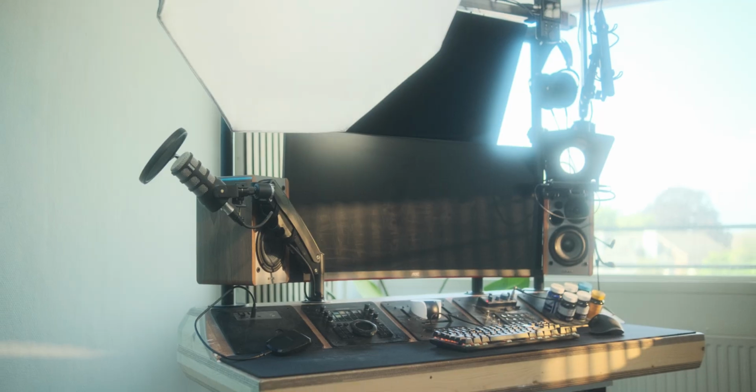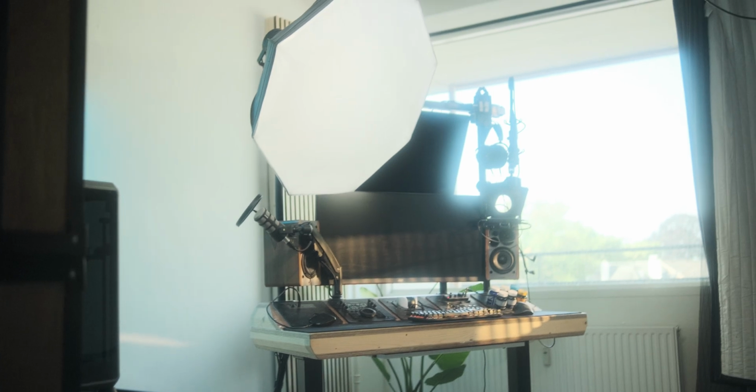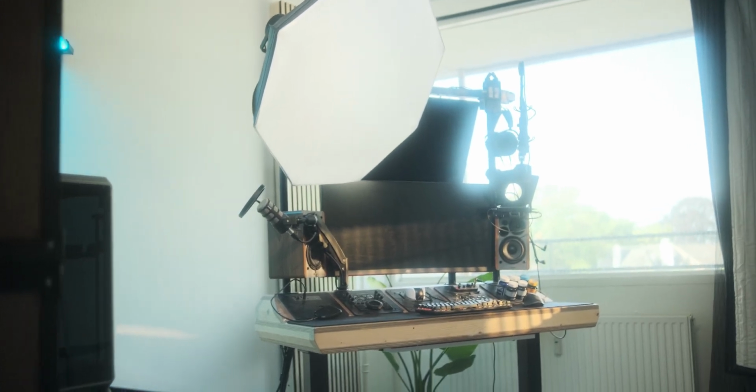If you wanted this more in the style that Marques Brownlee uses, you'd use a panel light, which is quite large, something like 120 by 60, and put it just next to the camera. My key light is a little bit further this way, which results in a bit more contrast in my face. But I have been thinking about removing the top monitor and replacing it with a panel light, like a Godox LED or something like that.